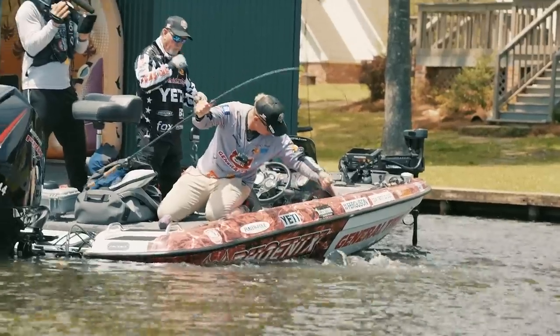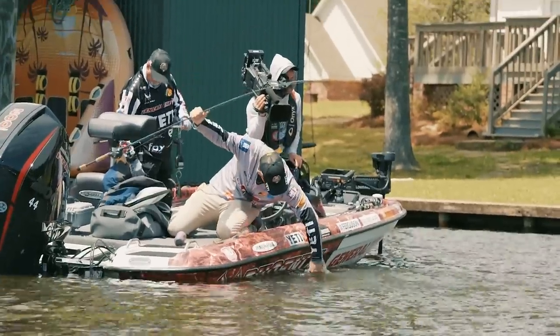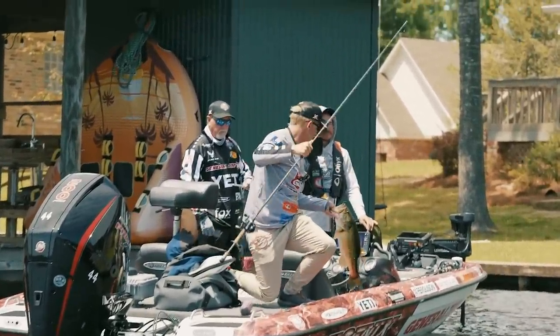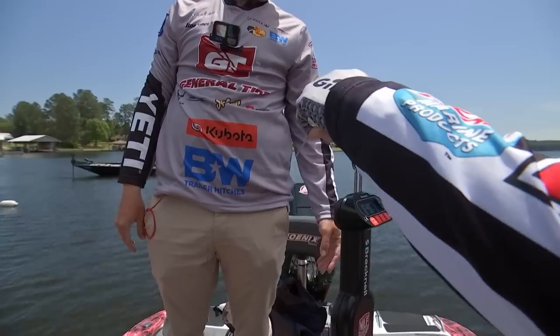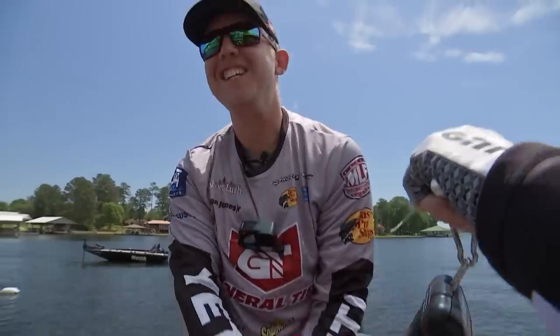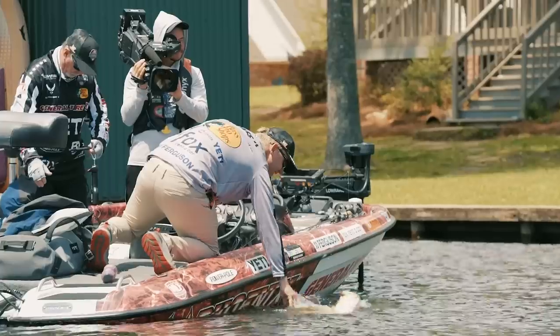Dude, she's so hot. Come on. In the mouth. Chungus, baby. On the bellow shad. That's a 5 pounder. 6 pounds, 7 ounces. How about a 6'7"? We got a 6'8 and a 6'7 off the bed today. Are you kidding me? That's awesome. Let's go find another.